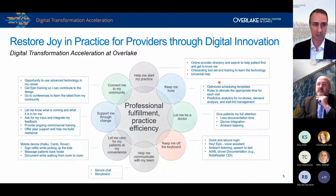But keeping them busy. So not busy just for busyness sake, but busy working on the most important things, right? And so allow them to be as efficient and productive without being bogged down in administrative tasks and documentation. So wherever we can in the electronic medical record, or by layering in additional tools to lighten the load, we are focused on those efforts. Part of that is about building structures that provide optimized scheduling for the providers, and rules to keep the types of visits in the appropriate time slots. And then also layering in the predictive analytics to forecast and determine when we're going to see higher levels of no-shows, when the highest demands are during the day, week, month, seasonality.